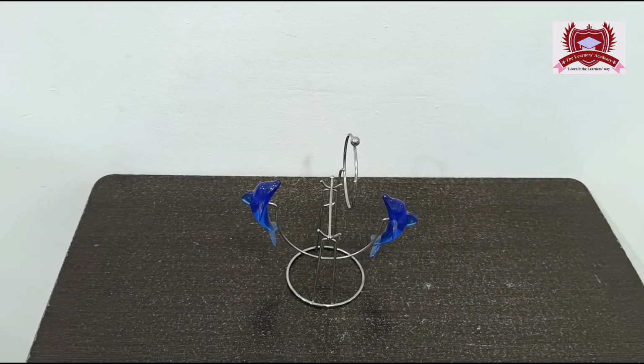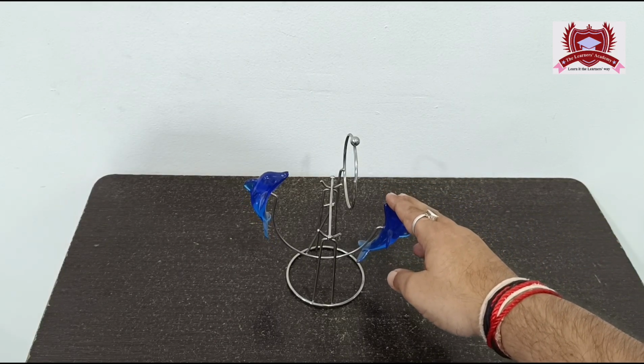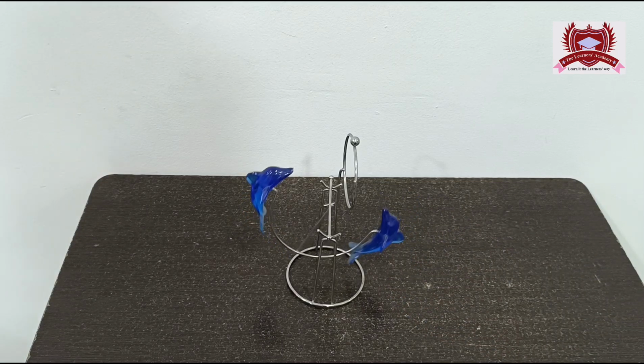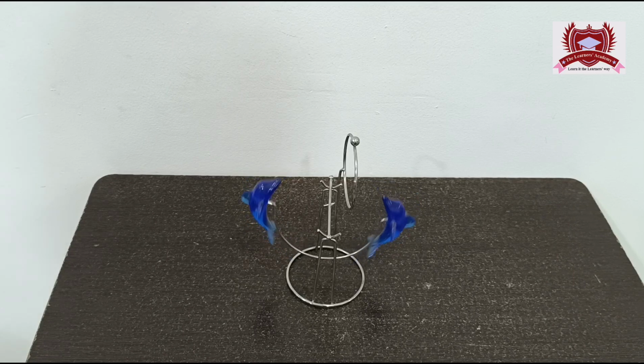To witness Newton's second law in action, let's conduct a simple experiment. We apply different forces to this object and observe how the acceleration changes. If I apply a small force and set this object in motion, you'll see that the object is performing a motion. However, the motion is quite slow. So let us check what happens if I increase the force.